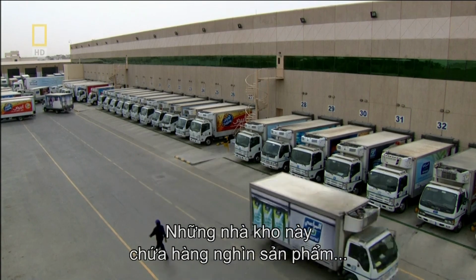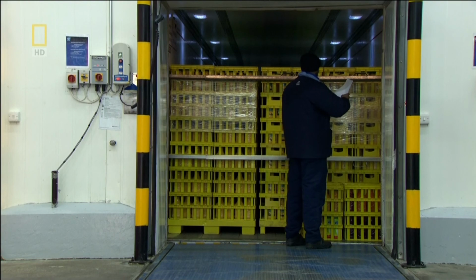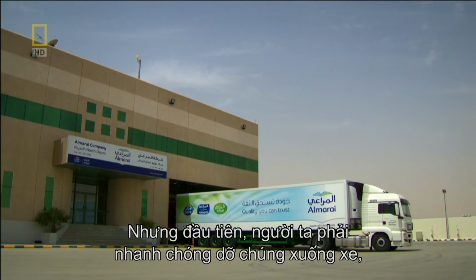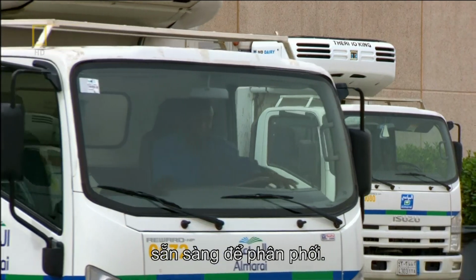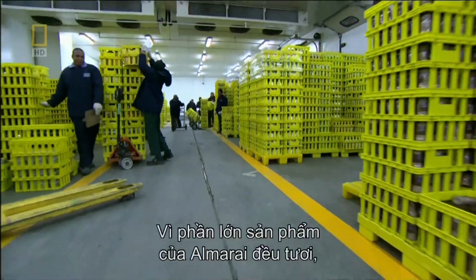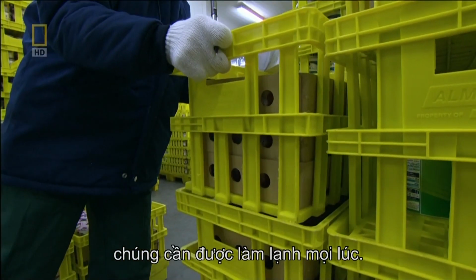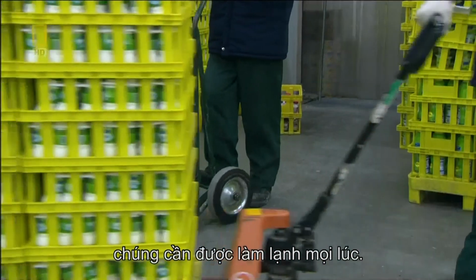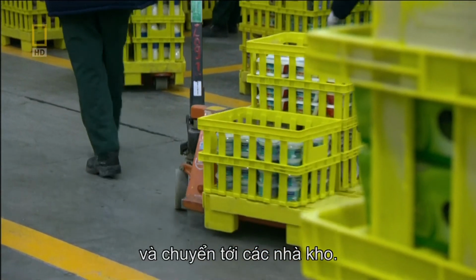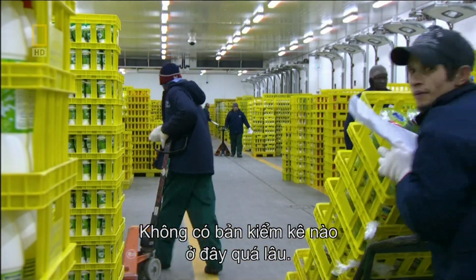These depots hold thousands of products ready to fill the shelves. But first, they must quickly unload from the trucks ready for distribution. Because the majority of Almarai products are fresh, they need to stay refrigerated at all times. The products are immediately reloaded and are shipped out to stores. No inventory is here for more than a few hours.